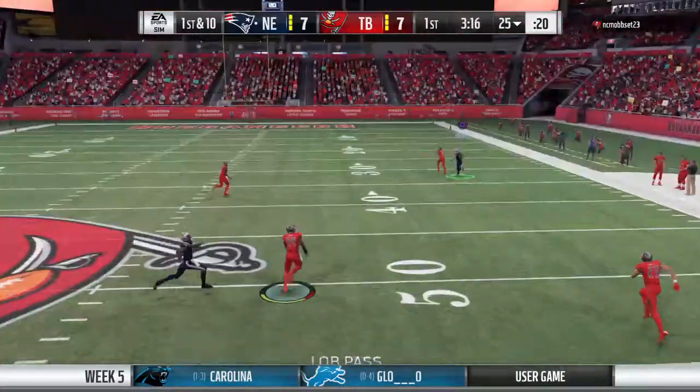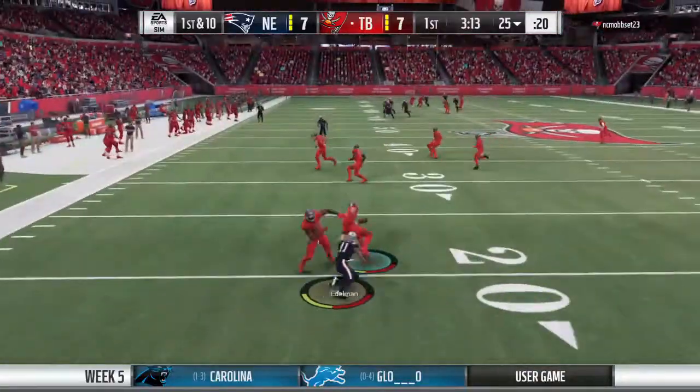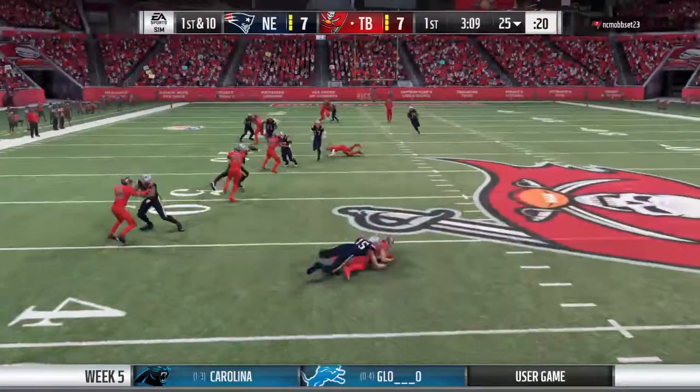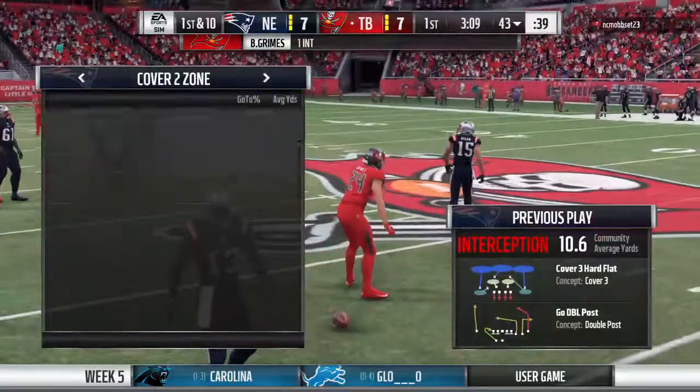He's going to look deep for Edelman. And they can't bring him down. Into double coverage, and it's intercepted. Picked off by Brent Grimes. And a great return as he takes us up just shy of the 45.